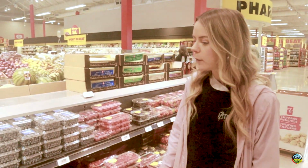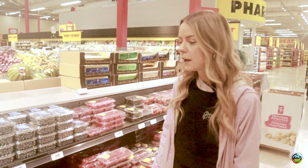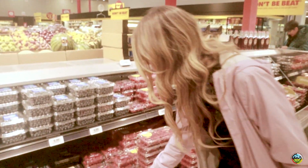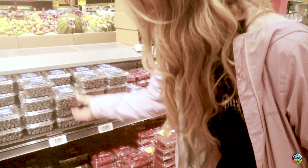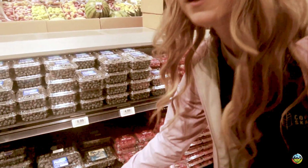One thing that's common is the cost of berries. Berries can be pretty pricey, and it's good to look at the prices here. We have $4.99 for a small thing of raspberries, or $8.99 for these blueberries. We can see how the frozen ones might be a better decision.